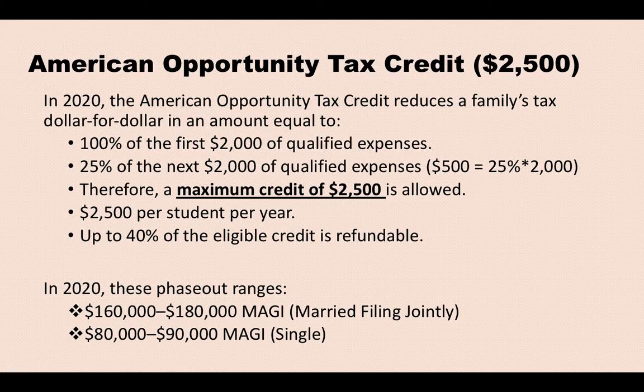So if in your family you have two or three kids in college, each of them can qualify for the $2,500 credit. Then up to 40% of the eligible credit is refundable. This is good to know: if you don't have any taxable income, you can get up to $1,000 refundable credit, right? Get cash back.